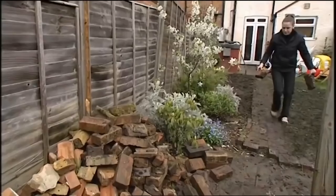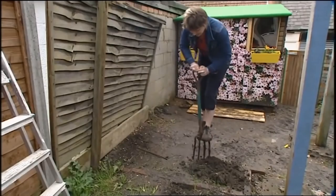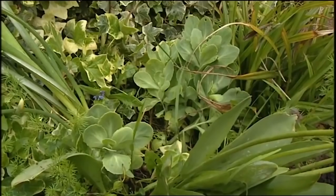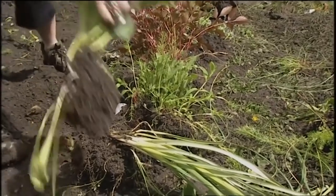So the plan is to start again. Lisa's clearing everything out of the old border while I make a holding bed. Some of what we take out can be included in our new planting scheme of low-maintenance, sun-loving plants, which we're going to go off and choose.